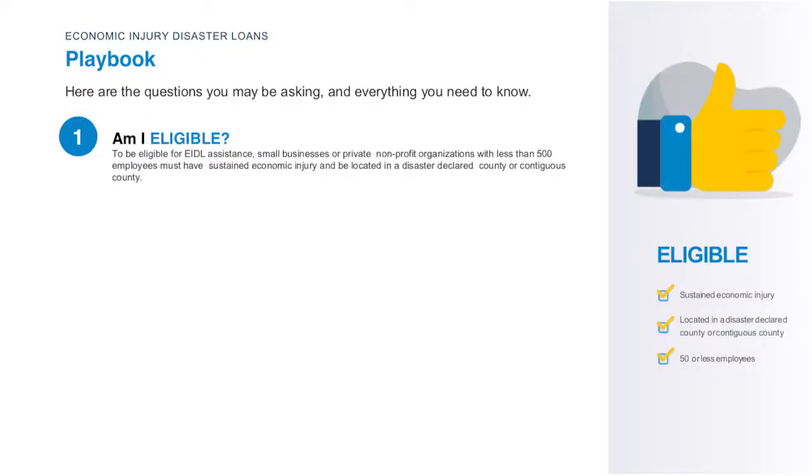Now let's walk through the commonly asked questions. Am I eligible? Like I said, if you have 500 or fewer employees and you're in business, you're eligible, and you may be eligible if you have more employees. Check the website and all the guidelines for the industry sector that you're in to see what your limits are for eligibility under the SBA guidelines.